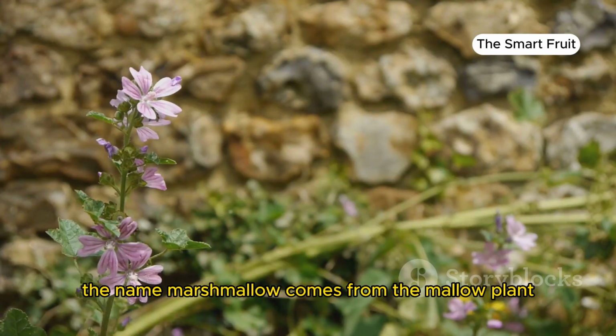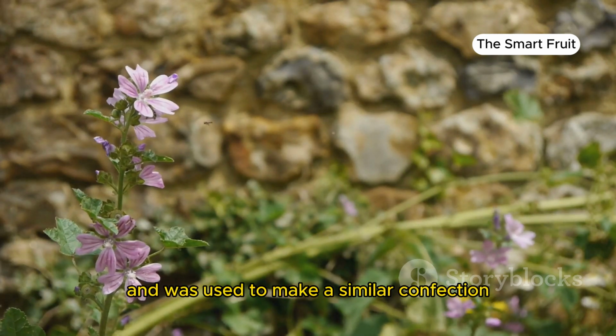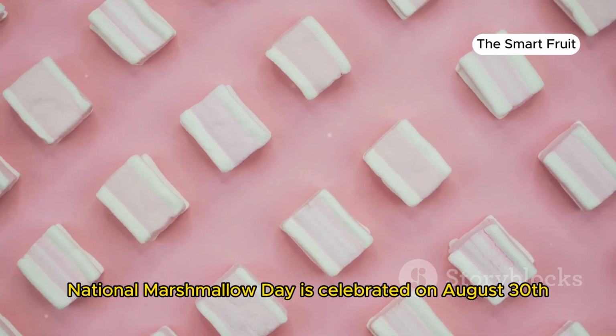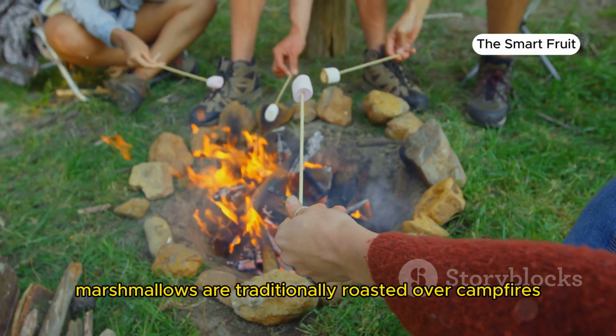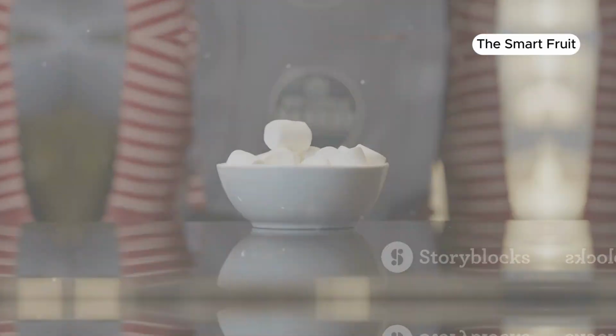The name marshmallow comes from the mallow plant, which grows in marshes and was used to make a similar confection in ancient times. National Marshmallow Day is celebrated on August 30th each year. In the United States, marshmallows are traditionally roasted over campfires and sandwiched between graham crackers and chocolate to make s'mores.